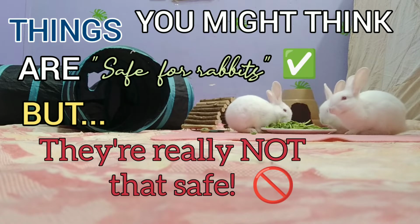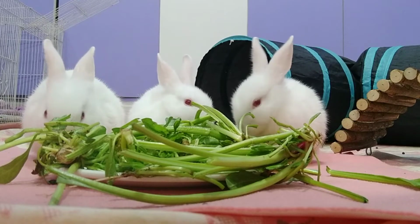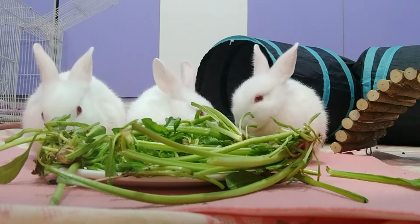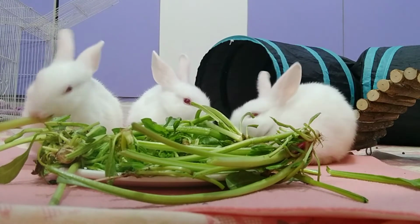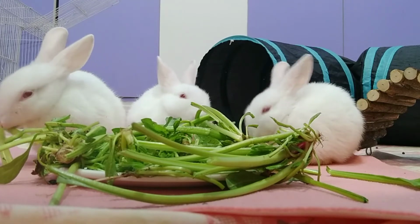Starting off with number 1, egg cartons. Yes, cardboard is safe for rabbits, but no, egg cartons are not always safe for rabbits. Agreed, egg cartons usually do not have any ink, glue, or anything that's visibly unsafe on them, but there might actually be things on there that you can't see but are harmful for your rabbit.